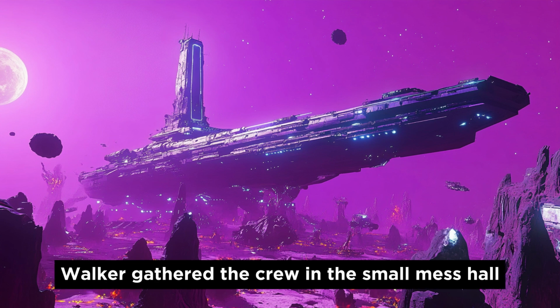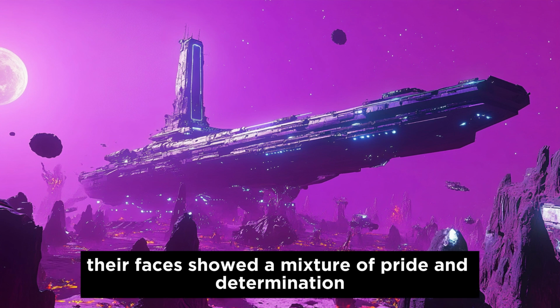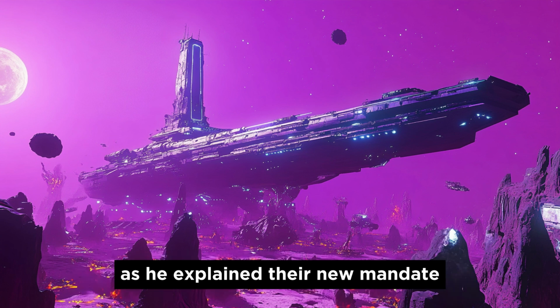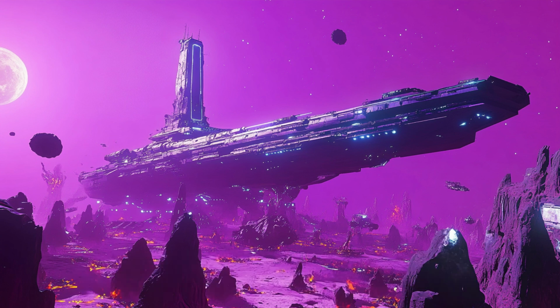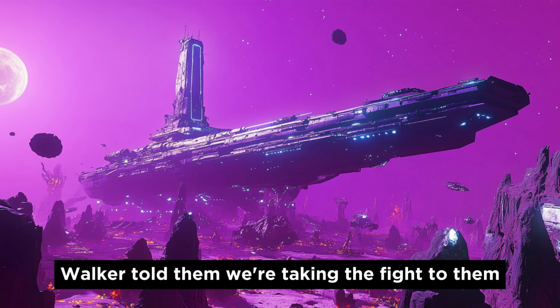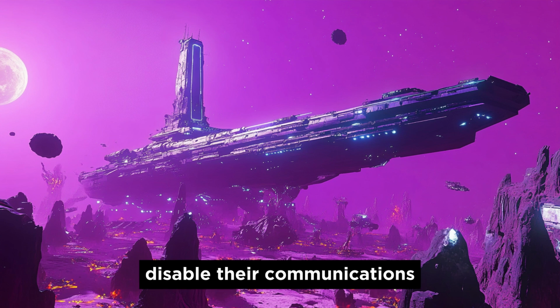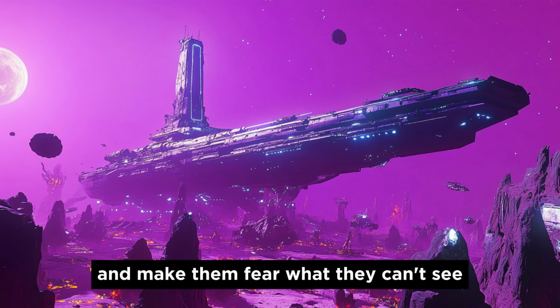Walker gathered the crew in the small mess hall to share the news. Their faces showed a mixture of pride and determination as he explained their new mandate. "We're no longer just gathering intelligence," Walker told them. "We're taking the fight to them. Our mission is to disrupt their supply lines, disable their communications, and make them fear what they can't see."